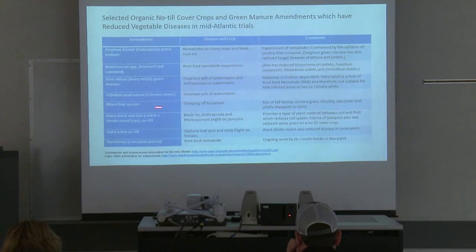The hairy vetch and hairy vetch plus rye combination I really like on pumpkins. That reduced black rot, anthracnose, and plectosporium blight. And I talked about this. It provides that mat layer in between the fruit and the soil, which seems to reduce splash dispersal. We've measured a reduction in edema.